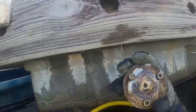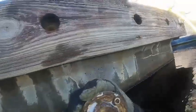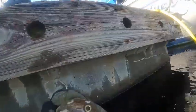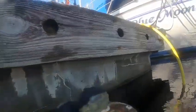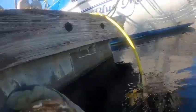And where the Max Prop zinc would have gone, normally it gets put here, here, and here, and it gets held in. These three bolts actually keep this plate on with the prop, and this prop is a mechanical prop that opens up. So this one looks like it's actually just a regular prop nut zinc that goes right in the middle here.